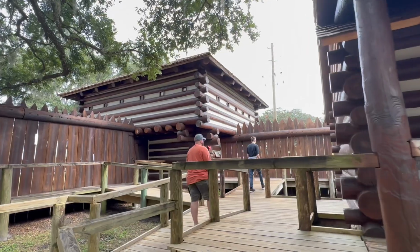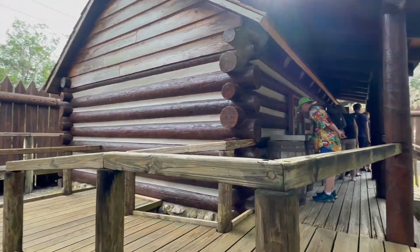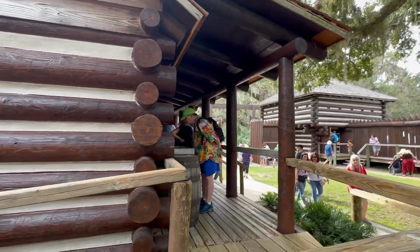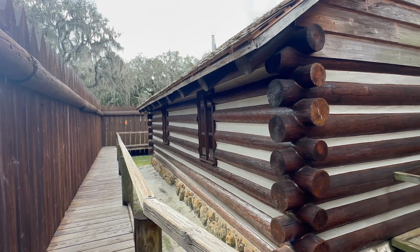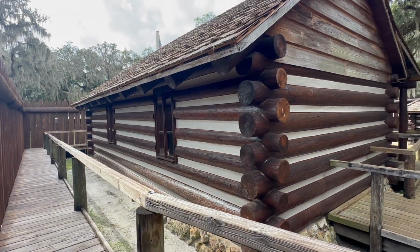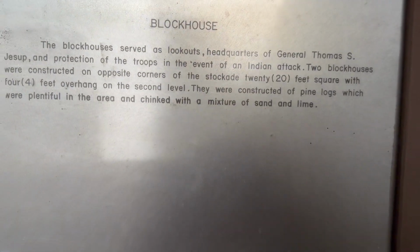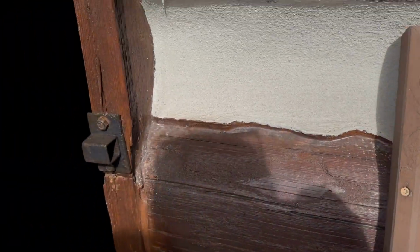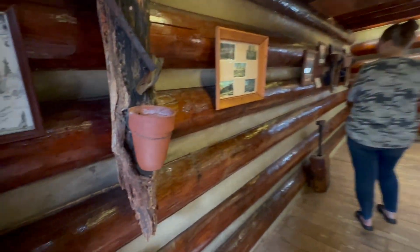This is a blockhouse, and it served as a lookout and headquarters for General Thomas Jessup and for protection of the troops in the event of an Indian attack. 2 blockhouses were constructed on opposite corners of the stockade, 20 feet square with 4 feet overhangs on the second level. They were constructed of pine logs, which were plentiful in the area, and chinked with a mixture of sand and lime.